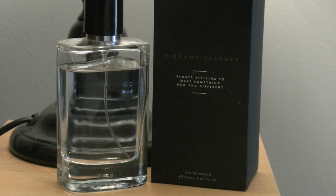If you are looking for a cheap alternative to Creed Aventus, then this is one that you can certainly put on the list to consider, but I would probably go more towards something like Mont Blanc Explorer. Anyway, that is my 2p for now.